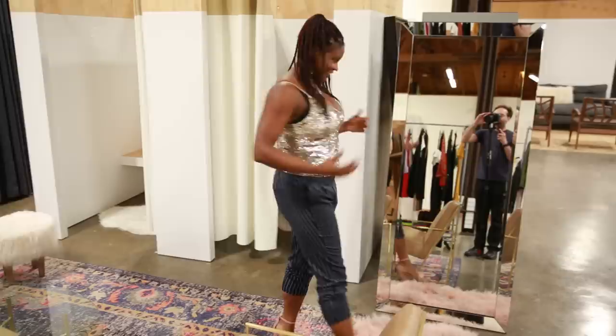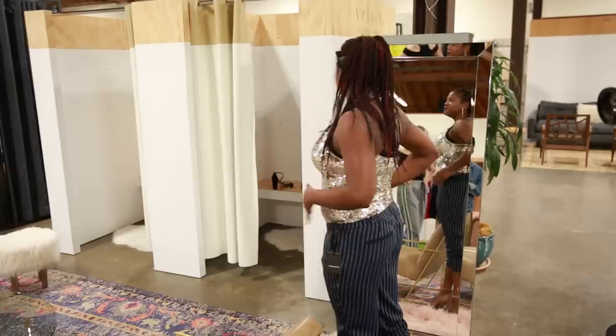Ooh. Hello. I like sequins. Out to play. Yes. Love it. Oh, I love it. Yes. Oh, yeah. It's so fun. Yay. It feels kind of New Year's-y, but not overdone. Yeah. They come up to like here. And then maybe tuck it, tucker. I have never been a tucker.